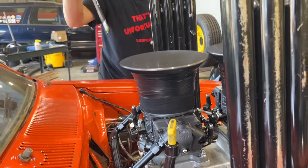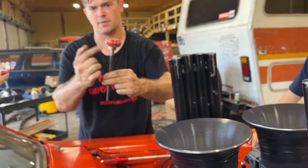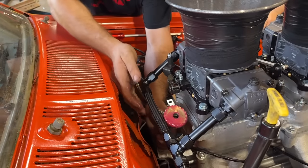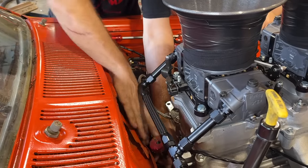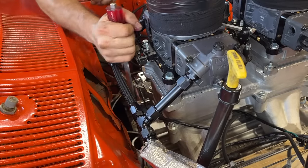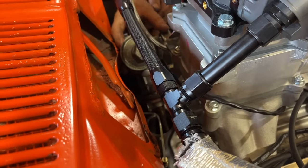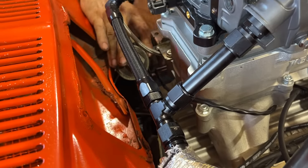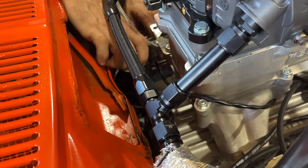So this is the shaft that connects the distributor to the oil pump. Basically, as the cam turns, it turns the distributor and the oil pump. We put that brass gear on it in the last video because this has a billet camshaft in it. Right there. There we go. Honestly, I probably should be running a locked out aftermarket distributor, but I don't have one of those. So this is a factory Mopar electronic pickup distributor, which will work on our MSD.